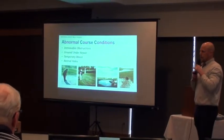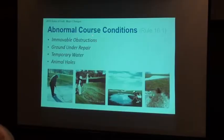All right, let's talk a little bit about abnormal course conditions. Some of the things that are included as abnormal course conditions: ground under repair, movable obstructions, cart paths are the big one there. Temporary water, we used to call that casual water, we call it temporary water now. Animal holes, there's a word missing that used to be in there that's pretty important. It used to say burrowing animal holes. Now we don't really care if the animal is considered burrowing or not. A dog was never considered to be a burrowing animal under the rules. In 2019, if you encounter a hole that a dog made, you would get relief for that.